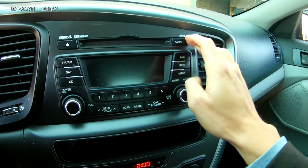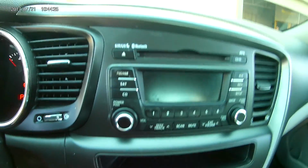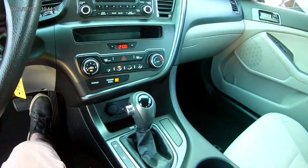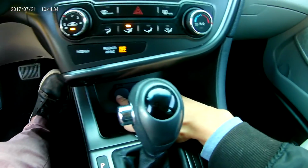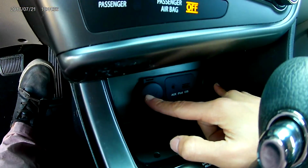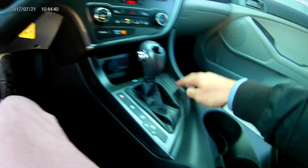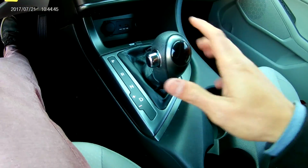On the stereo you got your MP3, CDs, Sirius radio, Bluetooth, auxiliary. I mean, this thing is fully loaded for you to be able to have a very comfortable music experience. You got the dual 12-volt ports for both the passenger and driver, the auxiliary port and the USB. You also have the automatic transmission with the auto stick feature.